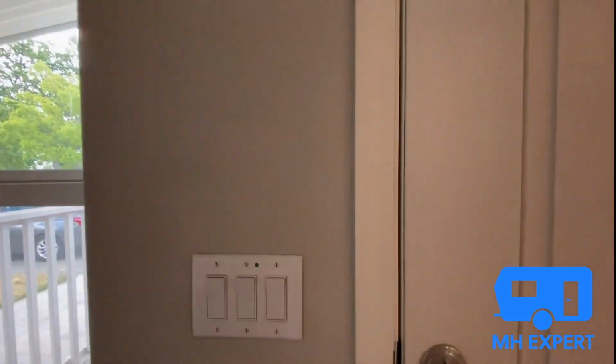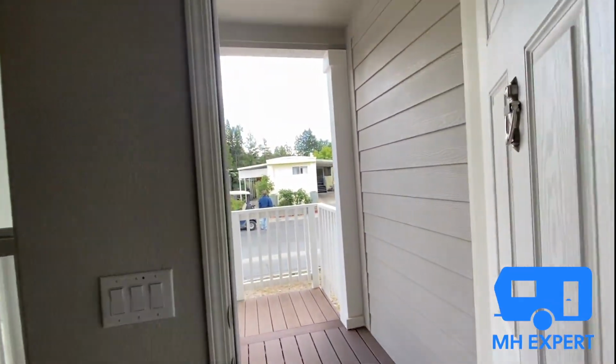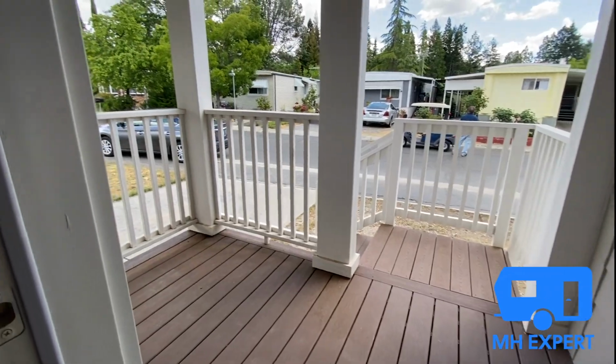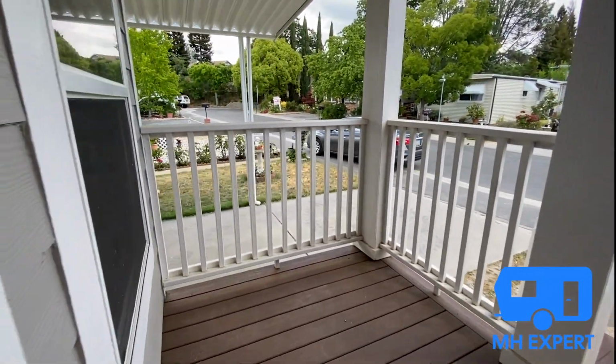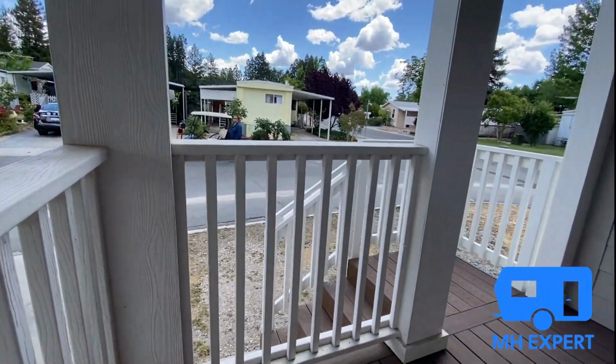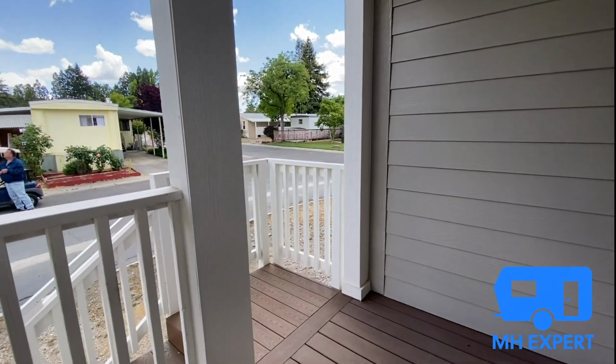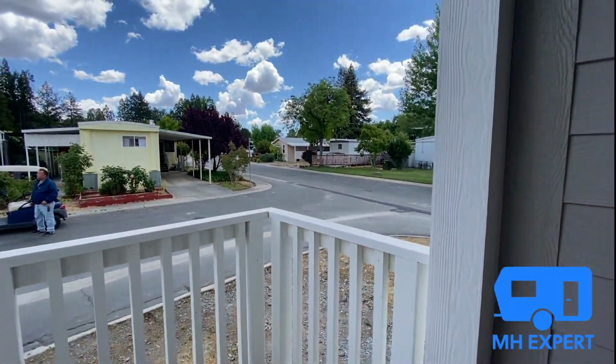Now we're going to be going out to the porch. You can see the lap siding, the Trex deck. This is a fairly large porch. You're not going to be able to fit a table, but you could definitely fit a couple chairs with an end table, a coffee table. So I hope you enjoyed this tour.